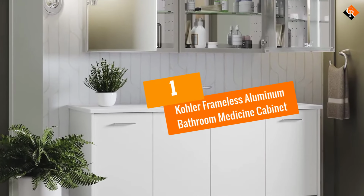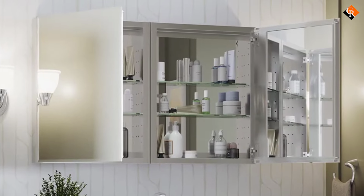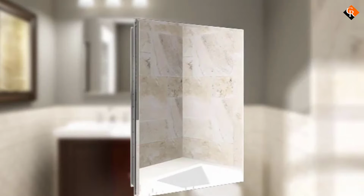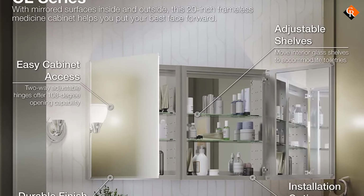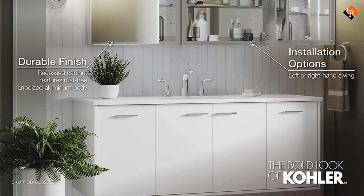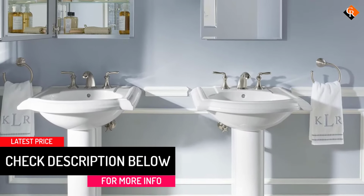And finally at number 1, we have the Kohler Frameless Aluminum Bathroom Medicine Cabinet. The Kohler Recessed Medicine Cabinet boasts sleek anodized aluminum construction for a timeless finish. The frameless mirrored door is reversible and installs on either the right or the left side. The Kohler cabinet features additional mirrors on the inside of the door and behind the shelving on the cabinet wall's back.